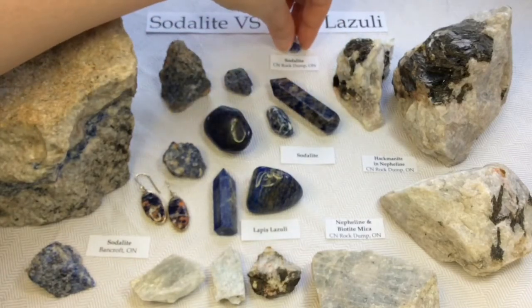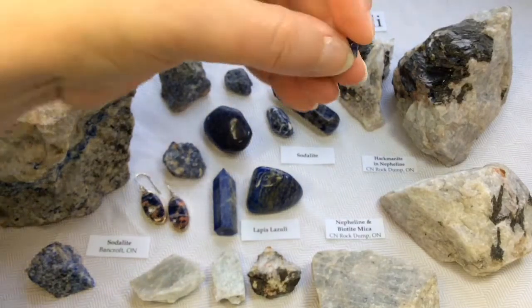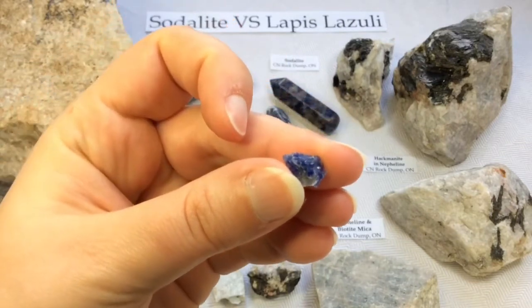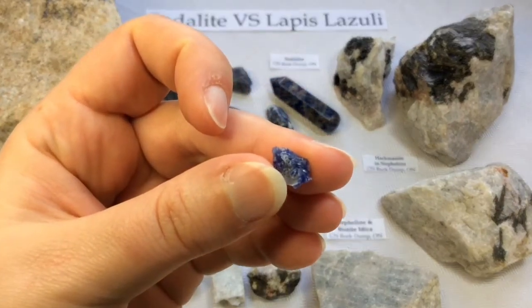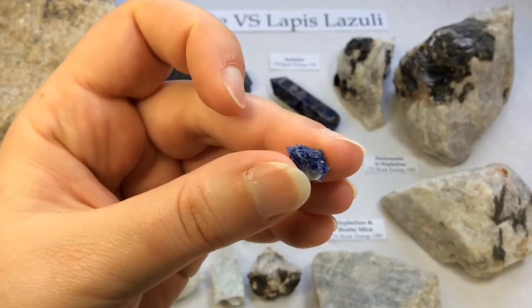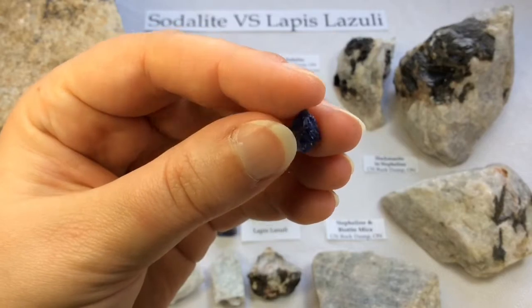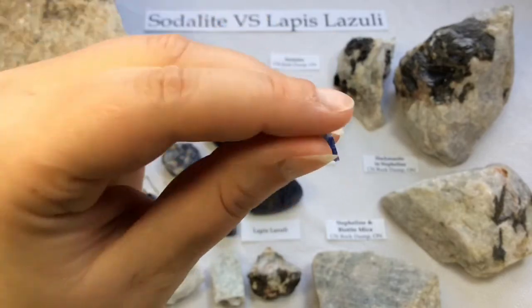So another local place where we can find sodalite is the CN Rock Dump, but it's a little bit more challenging to find there than at Princess Sodalite Mine. This is just a tiny little piece that I found.